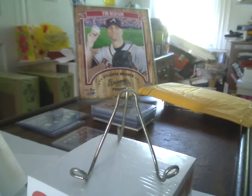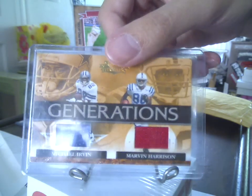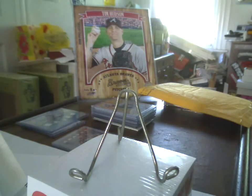2007 Generations dual jersey number to 250. Missed both of their jersey numbers, with number 84 of 250. But Michael Irvin and Marvin Harrison. And the Marvin Harrison is obviously a Pro Bowl, which is exceptionally cool. I always like seeing the different colors of jerseys and combinations of jerseys other than the classic blue and the classic white. So that is a great addition.